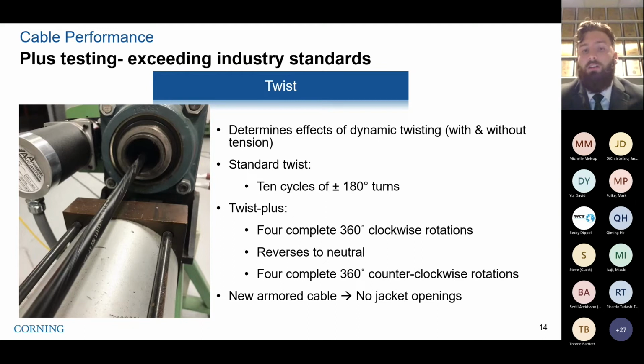That enabled us to go 4 complete 360-degree clockwise rotations, reverse it to neutral, and then reverse back counterclockwise 360 degrees, 4 complete turns in that aspect, and reverse back to neutral. And this is awesome because with the new armored cable, there's no jacket openings. This is including down to the tear facilitation features. There's no signs of delamination, no signs of any sort of opening where leak paths could be presented, and everything has been passing with flying colors, for lack of a better expression. I mean, this is awesome news in regards to mechanical testing.